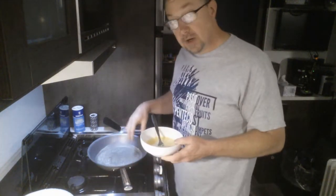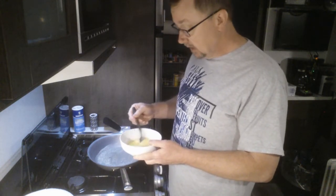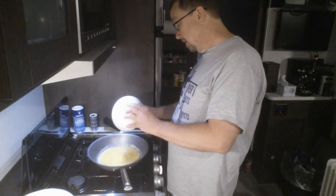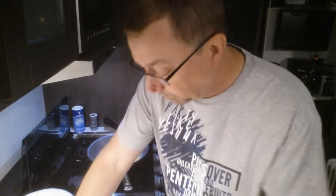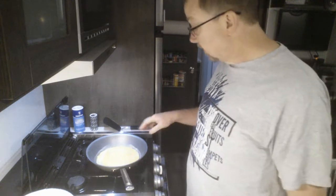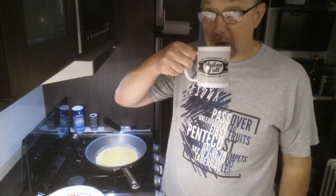So I've got some butter in the skillet here, and it's nice and lubricated. Yeah, butter, that's a good fat. I don't like unnatural fats. And then we're just going to put the egg in there. Make sure that gets all spread around really well. And we'll let that kind of stiffen up a little bit, then we'll start putting our goodies in there. In the meantime, coffee's keto.